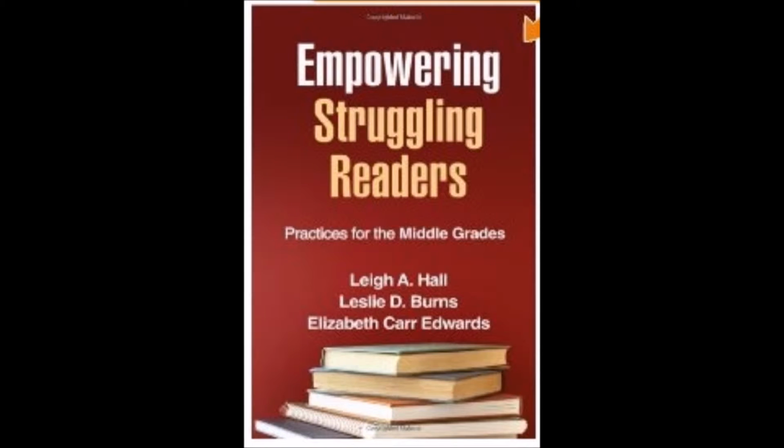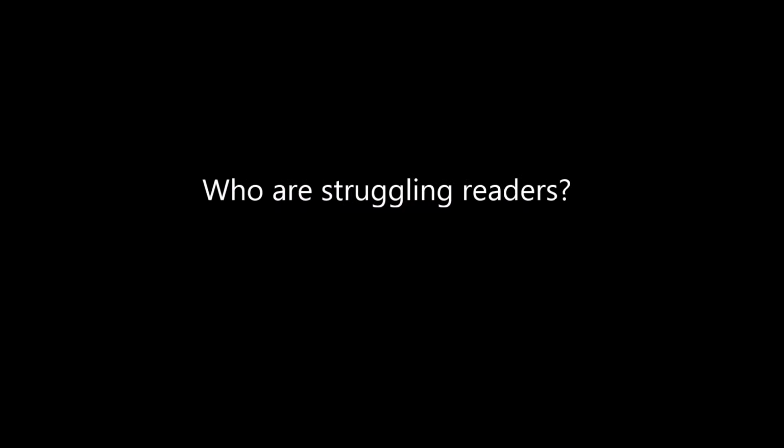The following brief presentation is based off the book Empowering Struggling Readers: Practices for the Middle Grades by Lee Hall, Leslie Burns, and Elizabeth Carr Edwards. For the next 10 minutes, we will be discussing who struggling readers are, techniques on how to create a positive classroom environment, and how to assess students' funds of knowledge.